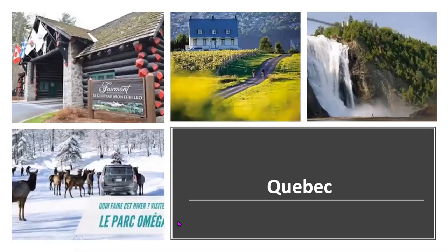And then we head to Quebec. And the first one is Fairmont Le Château Montebello. That is not the chateau. That is the entrance gate. That's what you would drive through to reach the chateau.